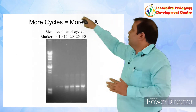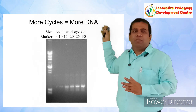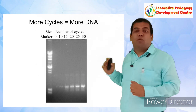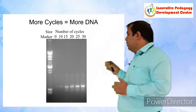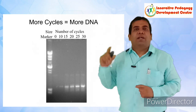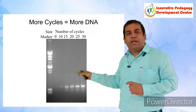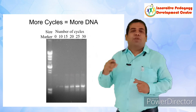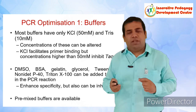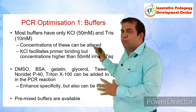Here you will find the cycle numbers given as 0, 10, 15, 20, 25 and 35, and when the amplicons form after the cycle, you will find the band width is very high in the 30 cycle PCR as compared to 0, 10 and 25. It means as the number of cycles increases, the band width, or amplicon size, is going to increase. This is all about the basic principle.